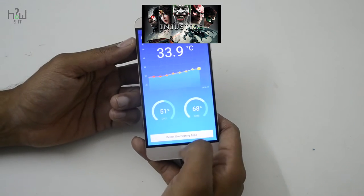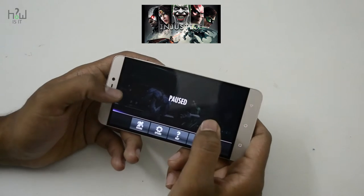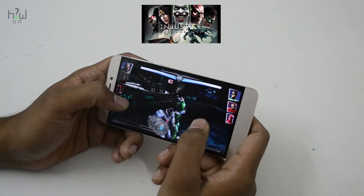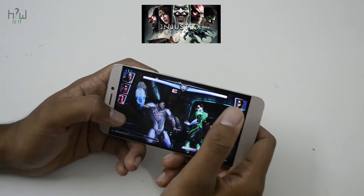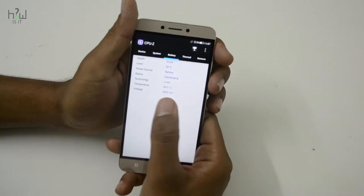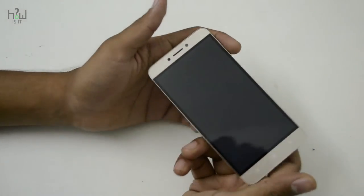So this is what the temperature is. Let's continue the game. Check the temperature. So it went up to 38 degrees Celsius. So let's go back and play Asphalt 8.